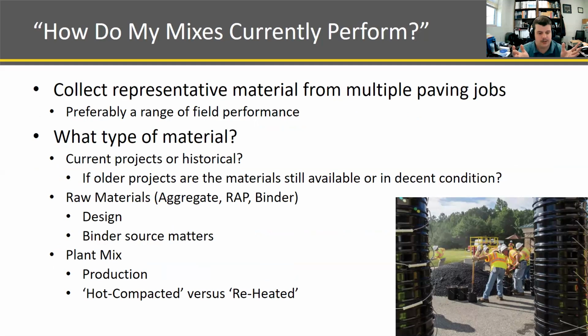The pros and cons here: if you have mix designs for in-place pavements, or pavements that have been in place for a few years and you have some performance record of them, that's great. But do you still have materials that you could work with in the laboratory to quantify how those mixtures performed in the lab? Most times that's not the case, unless you were thinking ahead a few years back. There are a couple of different ways this material could be tested or benchmarked in the laboratory. You have LMLC, laboratory mixed laboratory compacted specimens, and PMLC, plant mixed laboratory compacted specimens.